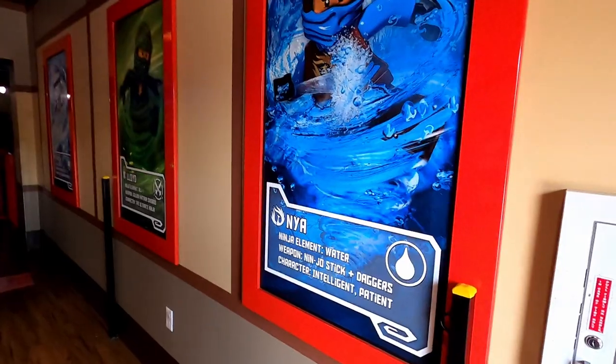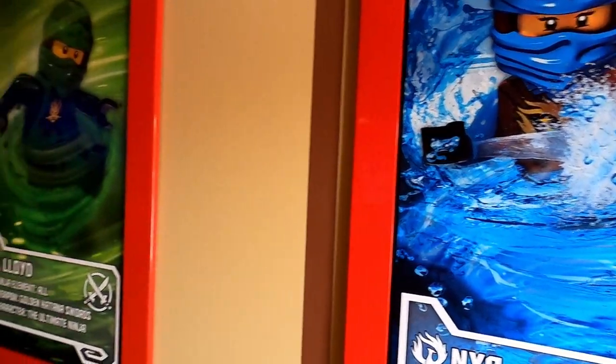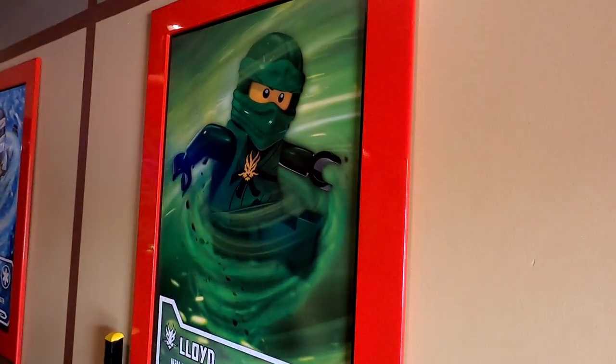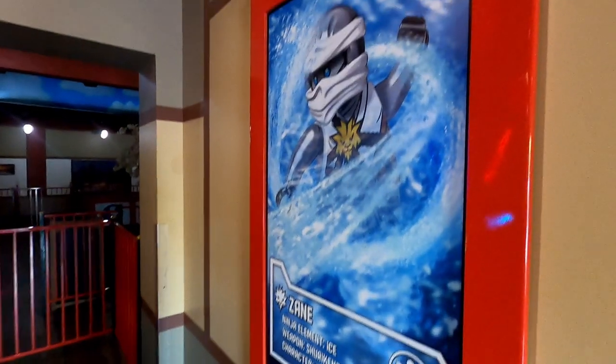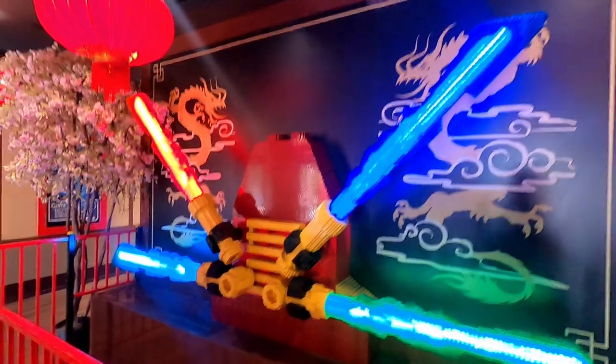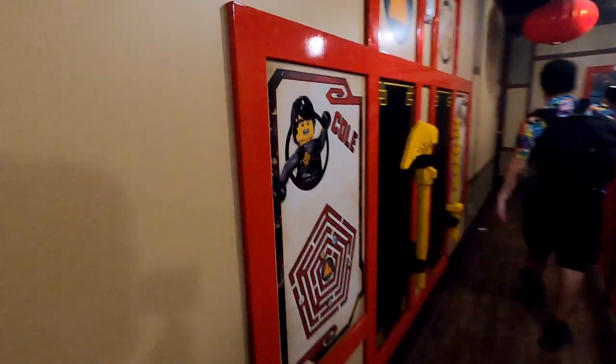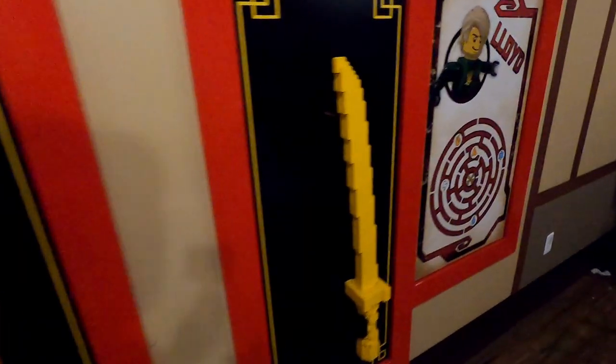Look at that. Here's your different ninja on the sides here. You can see you've got Nya, you've got Lloyd right here. Wow. You've got Zane with the element of ice. And these are the elemental blades, it seems. Whoa, check that out. Lots of signage on both sides. I think these are some of the villains in the world of Ninjago. You have these weapons here, wielded by different characters. There's Lloyd's blade, seems like.